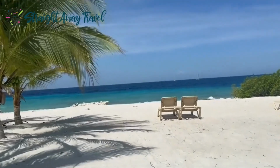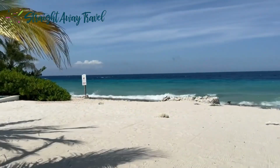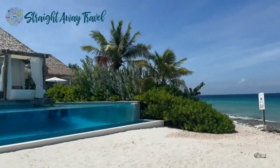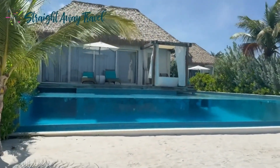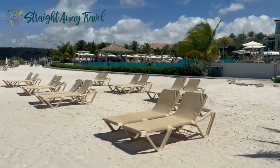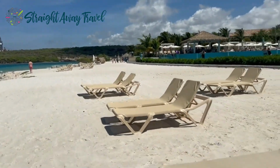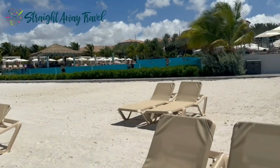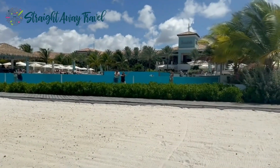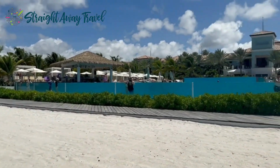So again, this is the Awa Seaside Butler Bungalow with private pool. So you get your own infinity pool overlooking the ocean. There's one right here. That just looks incredible. And back here we are to the beach that's in front of the infinity pool. Again, this isn't the beach that you're gonna wanna swim at, but it is wonderful for sunbathing and beautiful views offered from the infinity pool.